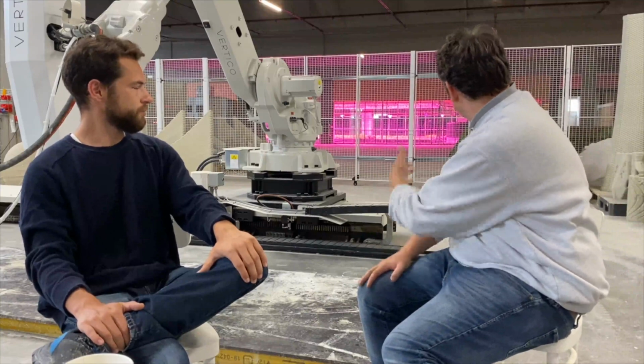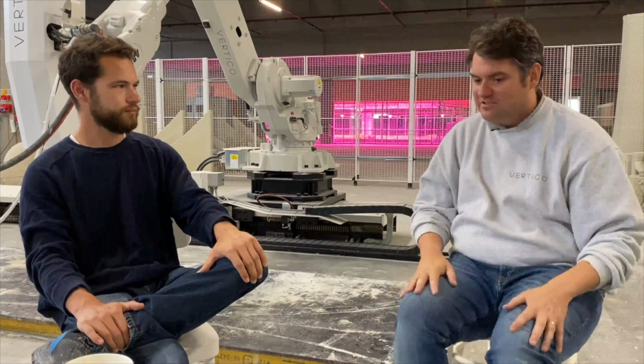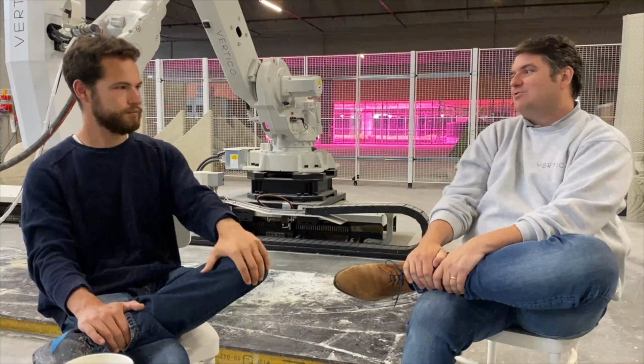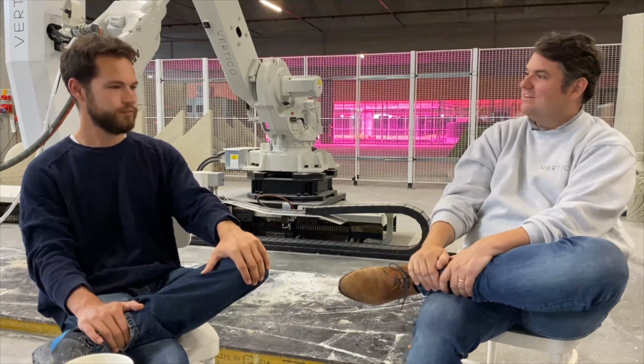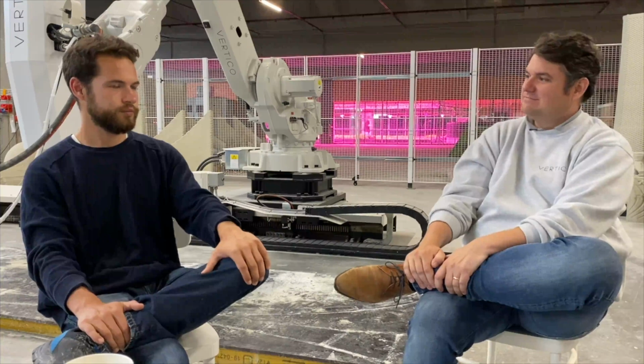But again, these types of columns are experiments. I'm convinced that one of the applications we're going to see in the near future is columns, because we can use them as lost formwork. They're relatively simple, they look stunning, and if you put 50 columns in a building and they're all different and they're all the same price, even though they're all unique, that's got to be interesting to architects and designers. Certainly.